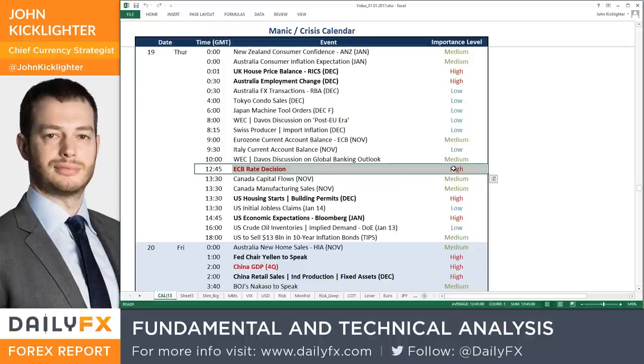If you recall back in their last meeting late last year, they announced that they were going to expand their stimulus program by extending it. All right, they would cut the monthly purchases as of April from 80 to 60 billion euro worth of asset purchases, and they would carry it out roughly through the end of the year, although that language was vague, and I think vague on purpose.